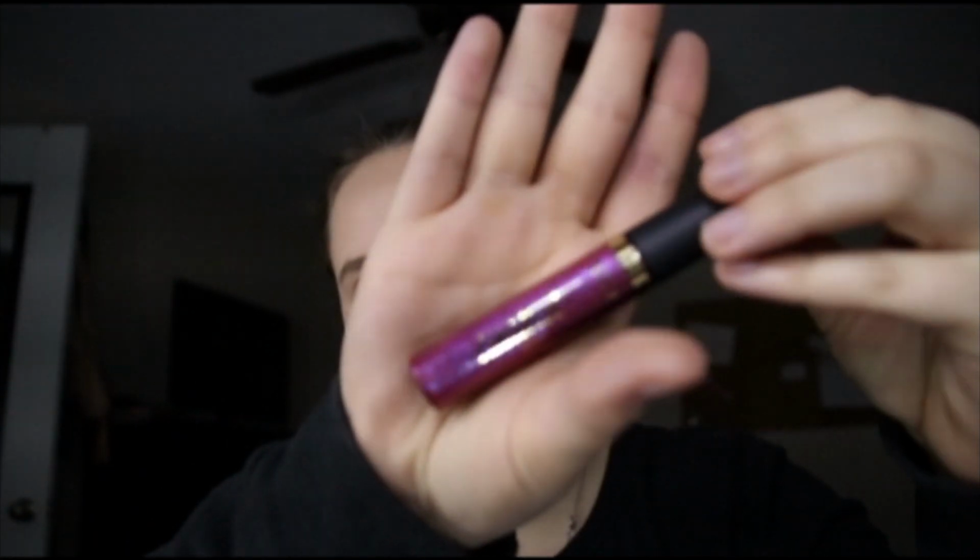So the next 3 items that we have is the Tarte lip paint in the shade Flaming Hot. Sorry, I can't read. I also have the Elemis Pro Collagen Marine Cream. And this is really cute packaging.